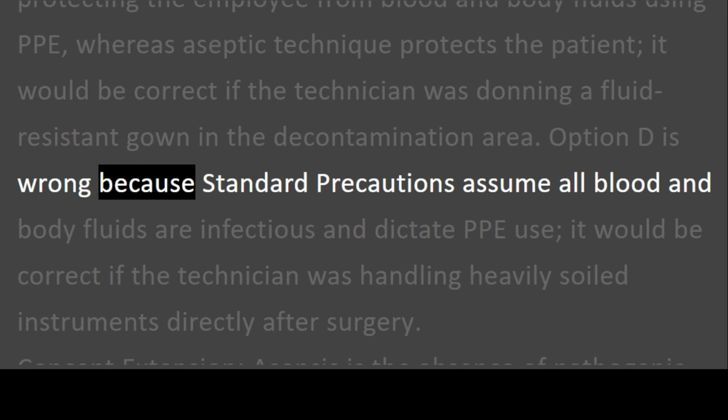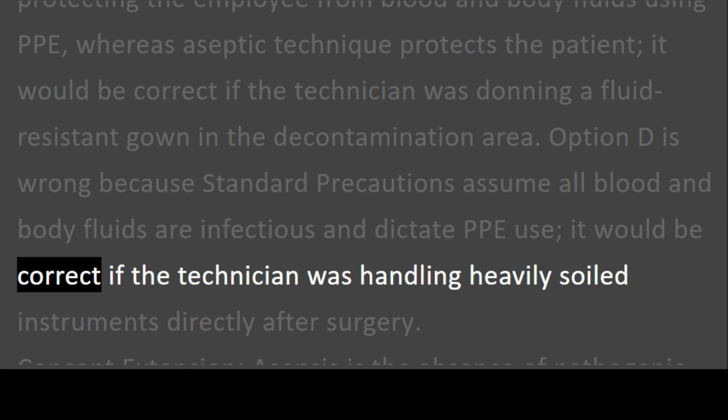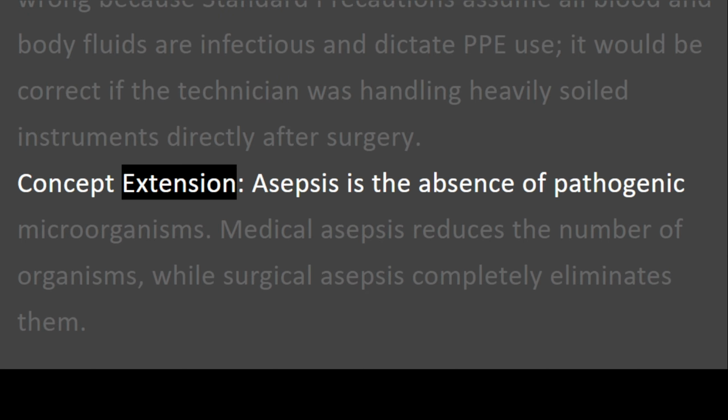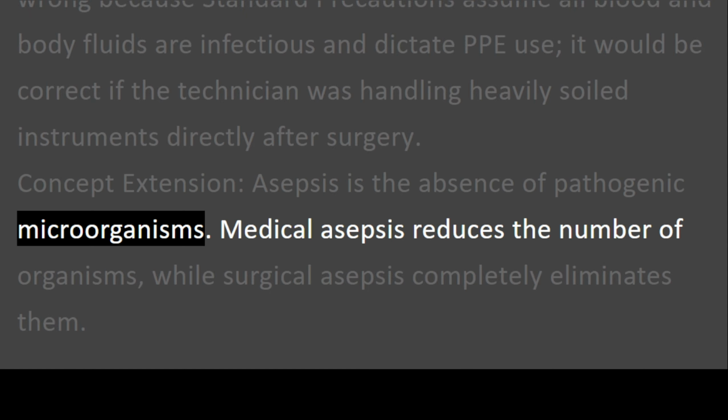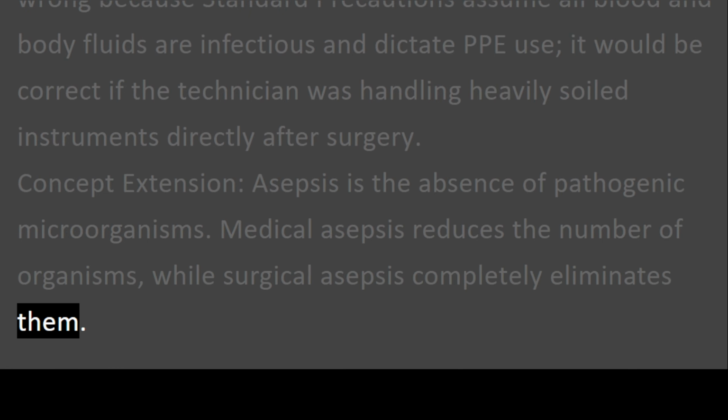Option D is wrong because standard precautions assume all blood and body fluids are infectious and dictate PPE use. It would be correct if the technician was handling heavily soiled instruments directly after surgery. Concept extension. Asepsis is the absence of pathogenic microorganisms. Medical asepsis reduces the number of organisms, while surgical asepsis completely eliminates them.